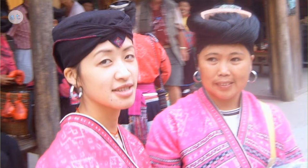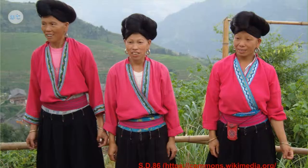The way a woman wears her hair depends on her status. A young unmarried woman will wear her hair covered by a black scarf. A married woman with children will wrap her hair around her head like a turban and wear it with a bun in the front.